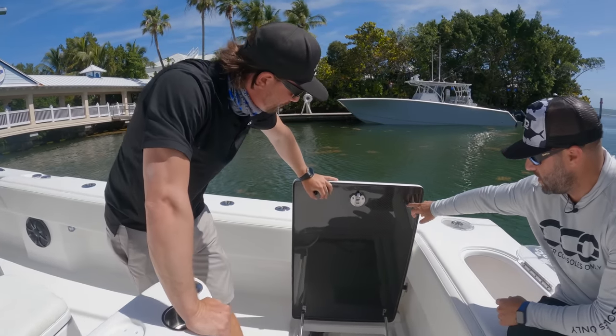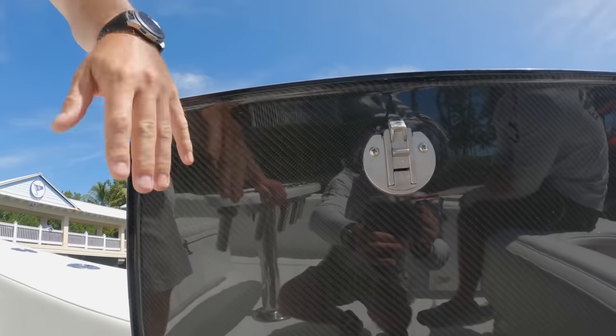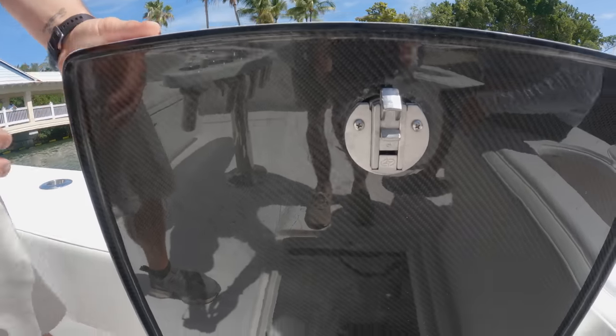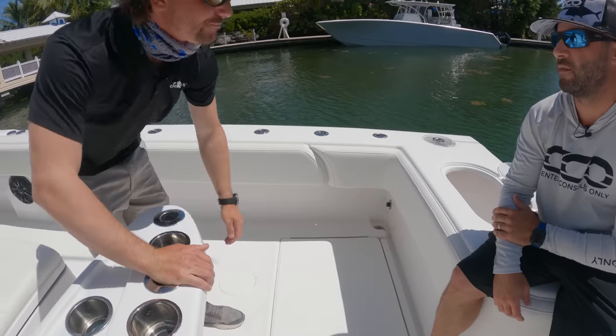Real quick, tell us about this. So you'll see throughout the entire boat, we line everything in carbon fiber. Not only is that a weight savings, but also heat isn't transferred through carbon fiber very well. So if you feel the outside of the hatch, you can feel how it's hot from the sun, and you feel how cool it is on the inside on the carbon fiber. So carbon fiber is a really good heat barrier. And it improves the overall strength of the structure itself.